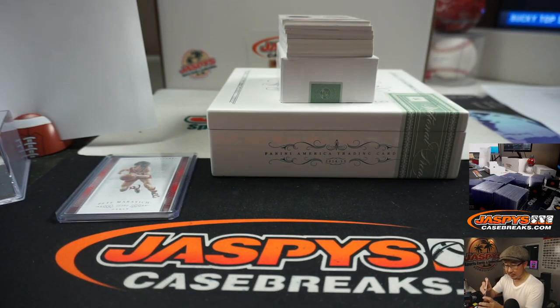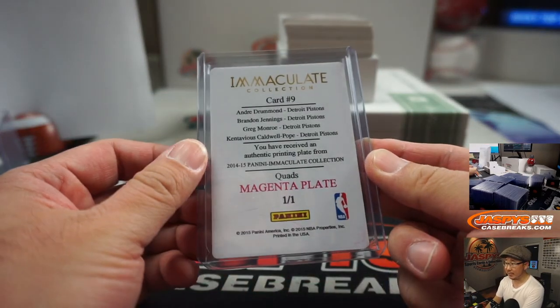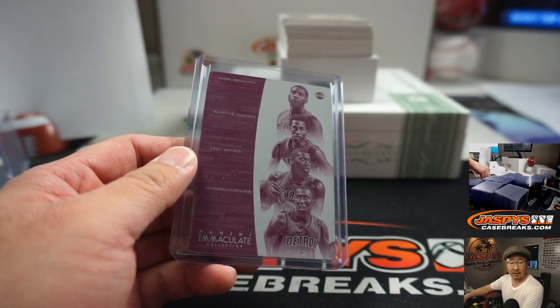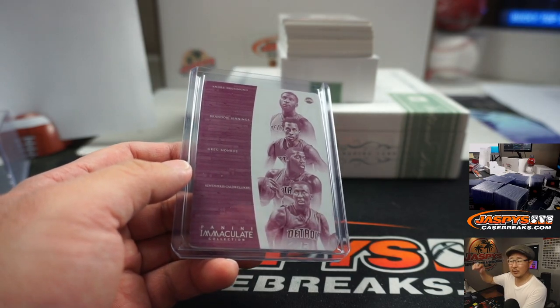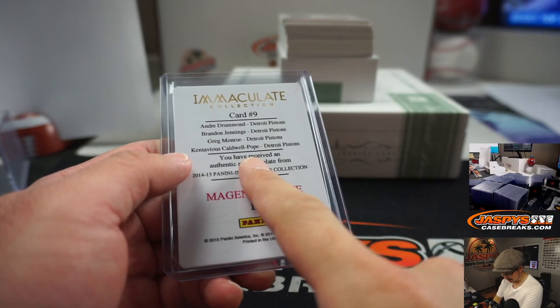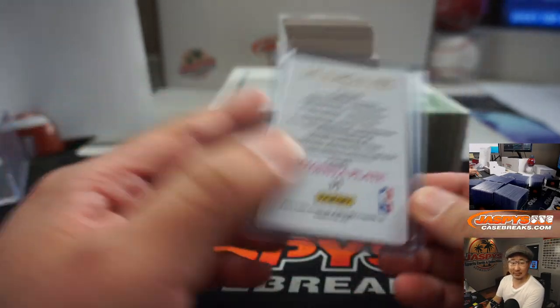All right, Pistol Pete over there. This quartet of Pistons goes to Jeremy 33. All aboard the Big Hit Express. Whoop whoop. Are any of these guys on this team anymore? None of these guys, right? That was only, what, 5 years ago?